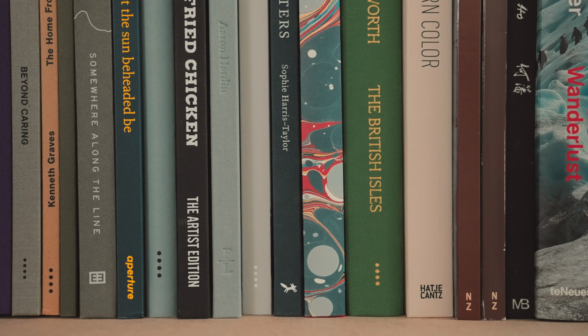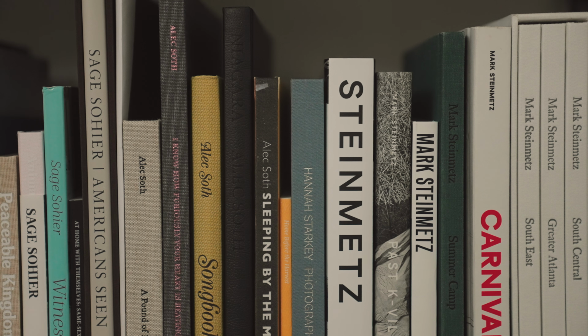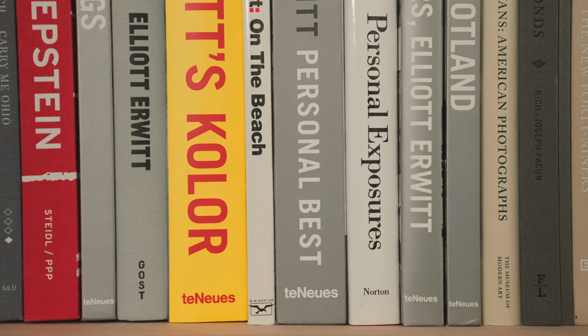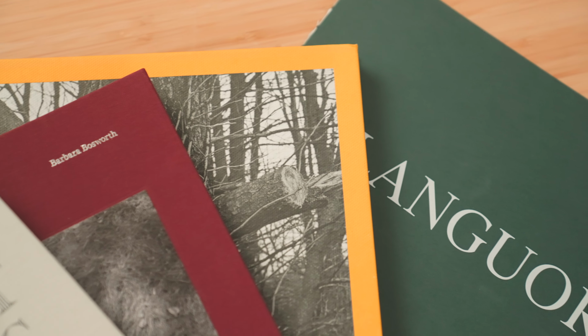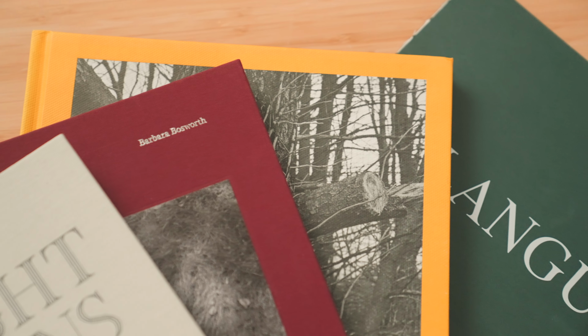I buy a lot of photo books, and my favorite thing to do with photo books is share them, both in person and in these videos. And I like grabbing a collection of books, almost like I'm creating a meal, basically. I'm grabbing different books that go together, or books that complement one another, or touch on the same subject matter.